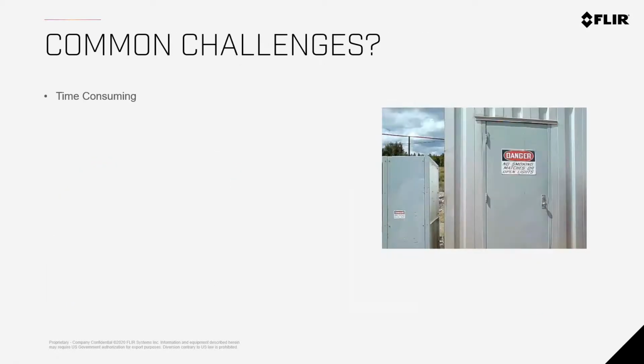So again, some of these common challenges when you're looking for gas leaks are that it's time consuming, right? We've seen that. Many of you have probably actually done some of these tests. It's hard to pinpoint where the leak is coming from. Again, because you have all of these different valves or hoses or mains that are going throughout your plant, you've got to inspect all of them.